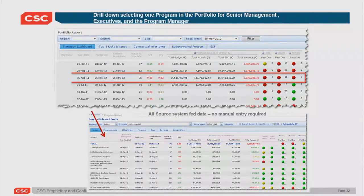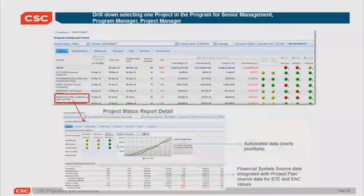If somebody has a question about a particular program, I want to see what's going on. Why is this red? Why is this running over budget? He drills down and can capture that. And then, let me go down a little bit further and click on that project and see, here's the project that caused the concern at the program level. And then I can drill down to the project level. And again, we'll get into more detail there.